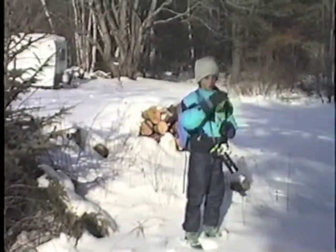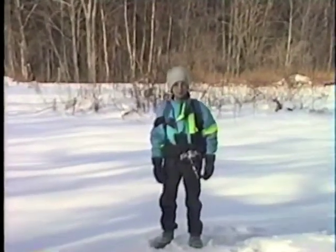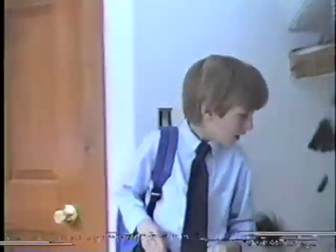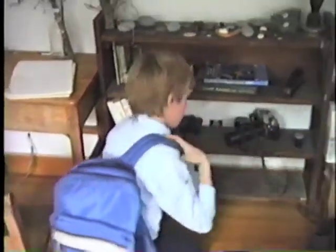Up there is an old deserted robin's nest. Now we're going to go back to the lab and take notes of what we've seen and look at the pictures we've got. And what you saw and heard, so in a couple years you can look back at your notes and see how they compare to the ones you have then.